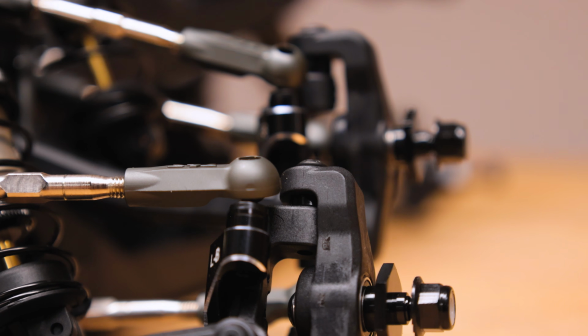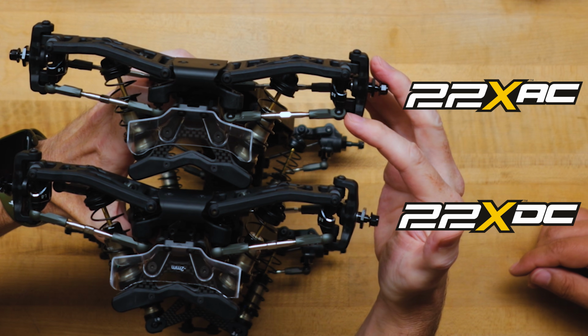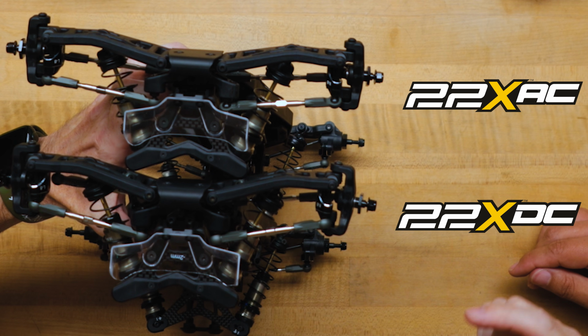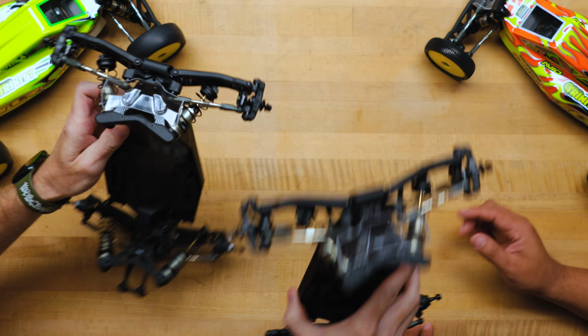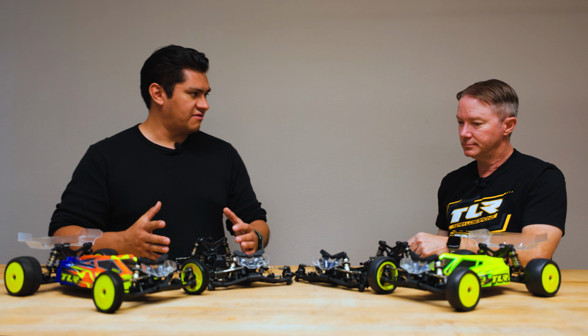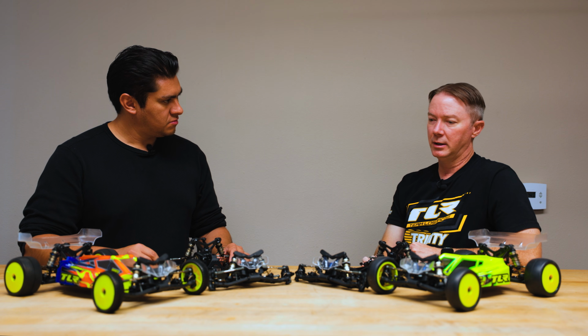And so what we've got is essentially a wide front end, is what we call it, on the dirt clay car, and then a narrow front end, or a narrower kingpin, on the Astro carpet car. Got it. So that's how we're describing it, as a wide front end and a narrow front end? Yeah, and they're marked. All the parts are marked.